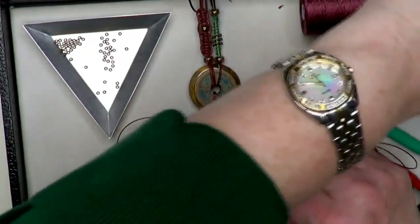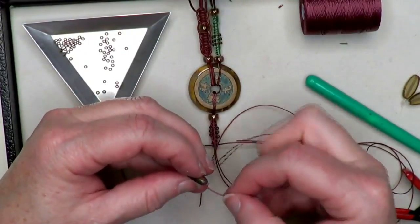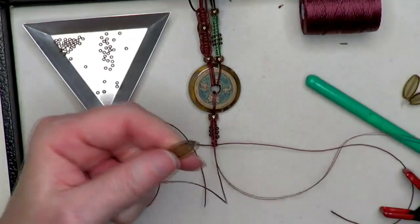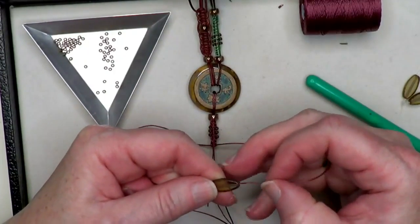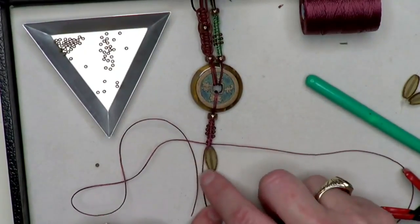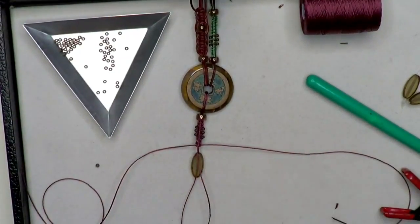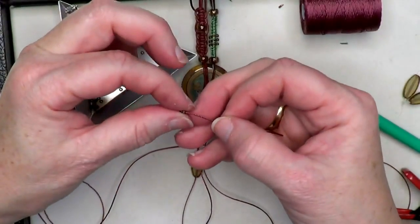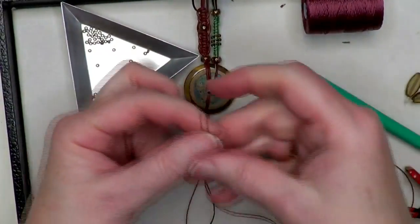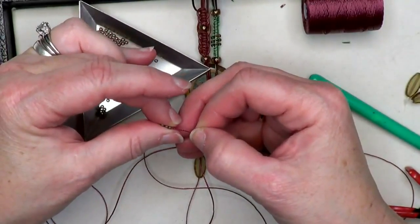I don't know, maybe that bead. When in doubt, try a second bead, and if the second bead doesn't work, then it wasn't meant to be. There's one. Nope, too small. So what I could do, when life hands you a bead quandary, I'm gonna put some 11 aughts on this.